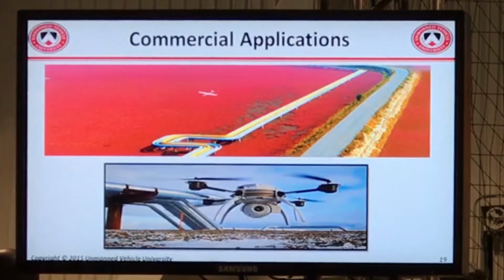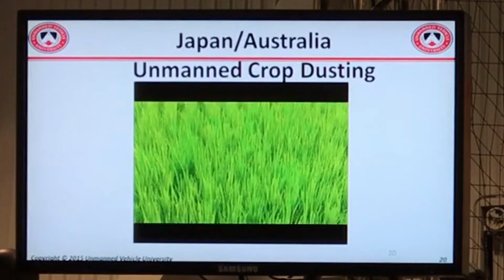Pipeline inspections, absolutely huge. They used to, California, Alaska Department of Resources used to drive a truck along that road. Slow, time consuming, how much can they see? Okay? Crop dusting.